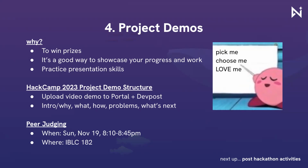It's also a really good way to showcase your progress and work to maybe future employers, or maybe to yourself. Maybe you'll look back in 2 years and see, oh, I've come so far. Oh, thank God I'm not in tech. And it's also a really good way to practice your presentation skills. For your project demo, you're going to be uploading a video, and that'll be going to our nwPlus portal, as well as the Devpost. There will be more information in your hacker package if you don't know what those are.